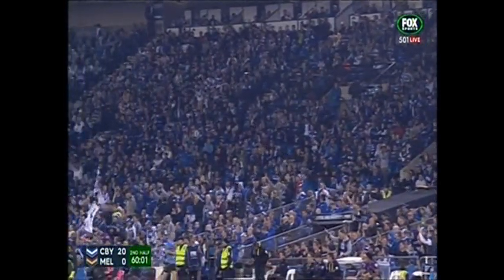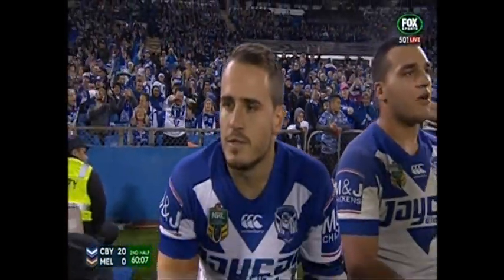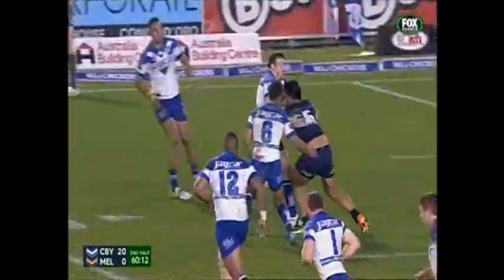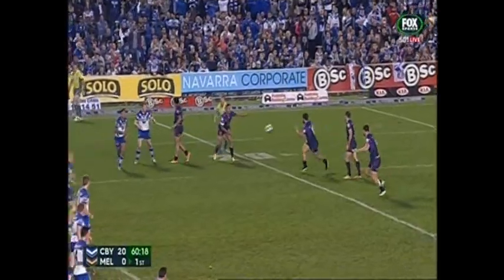What a likely type Sean Lane is. It was a quick apprenticeship on the bench, and that's where Josh Reynolds still is. The hour mark ticking by. Here they are. They lead the Melbourne Storm 20 points to 0, and Josh Reynolds can't crack it for a start.